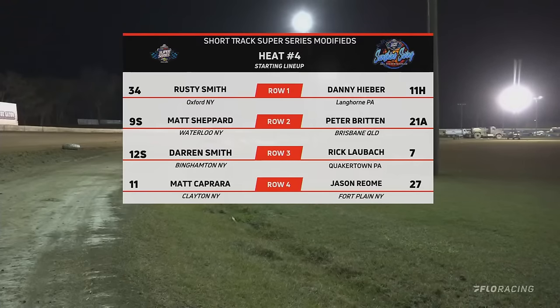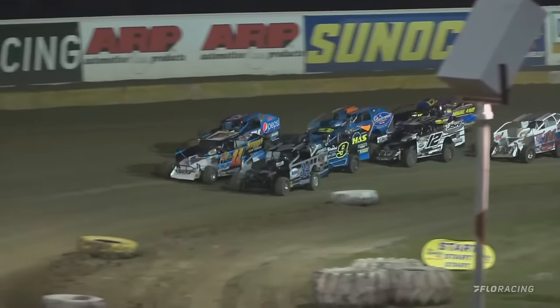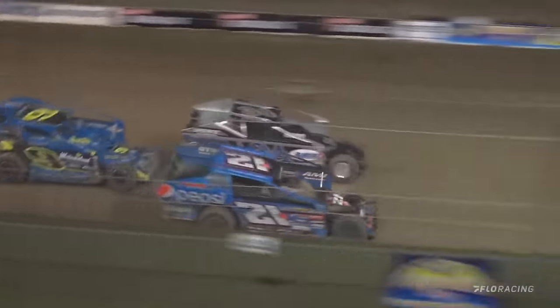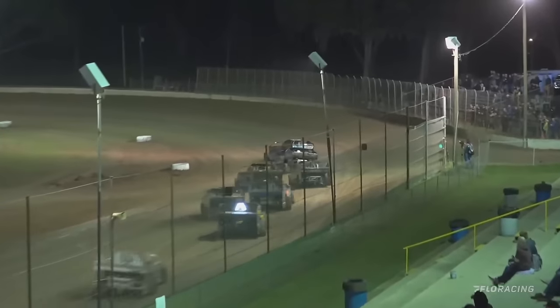Row 3 to the inside, driving the Jeremy Smith Racing Integra Shocks number 12 from Binghamton, New York, Darren Smith. 6th starting spot at Quakertown, Pennsylvania, driving in the Blinderman & Sons Recycling Beacon Build Production number 7, Rick Laubach. Starting from 7th out of Watertown, New York, driving the FX Caprera 4 number 7, Matt Caprera. In the final starting spot at Fort Plain, New York, the Highland Enterprises Schultz Auto 27 is Jason Riome. 8 cars, 8 more laps, 5 more qualify, and 3 more to the BA Custom Headers redraw.